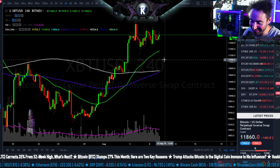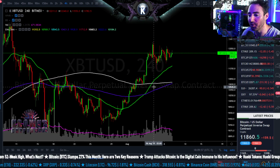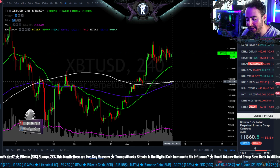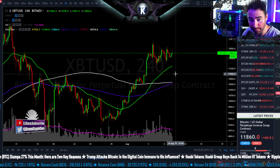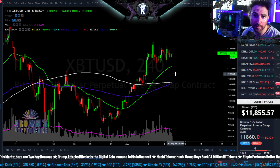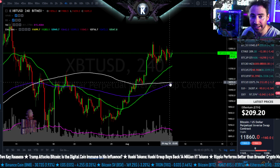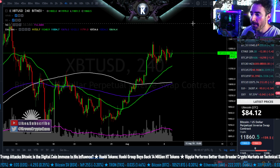I also noticed, and this is where it gets a little bit more Jedi-like, that after we get both these two exponentials above the white 200 simple, each and every time we've tested down to either the 200 simple or the purple 200 exponential moving average, we've come down there at least within about 1% of one of those moving averages and tested it, and that was like the last big buying opportunity before price action just flew.